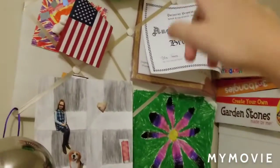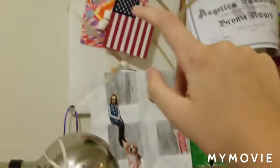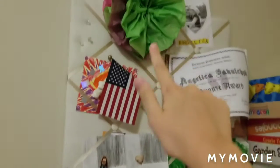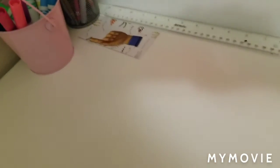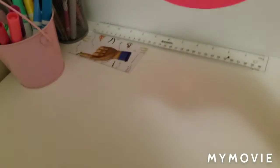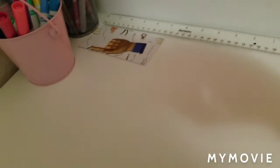There's some certificates, some artwork, an American flag. Yeah. My markers and stuff like that. A bookmark I got from Literati. I talked about Literati in my last video, so if you haven't watched that already, go check it out. There's a ruler.